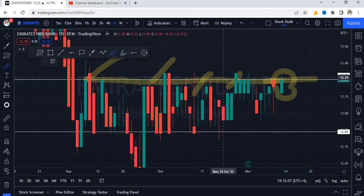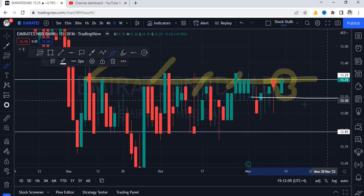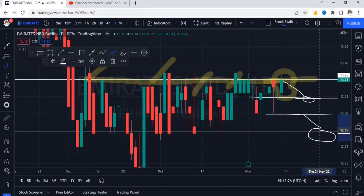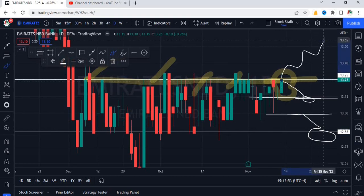Now, immediate support is at 13.15. This is support for Emirates NBD Bank in case it wants to come back for a retest. In case this zone is not holding, we can even come down till 13.00, and then finally 12.85 is a strong support zone. Hopefully, we should not see it coming down this low, and now we should see it going higher from here. So this stock is ready for a breakout.